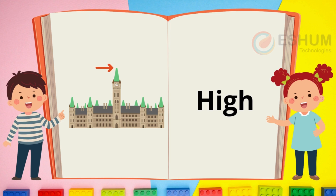High. In the picture there is an arrow pointing to the high spot of the building. It is way up. Do you like to be up high?